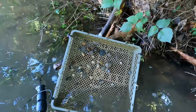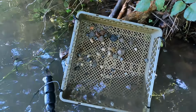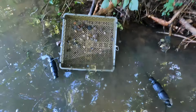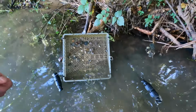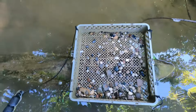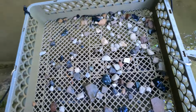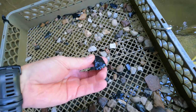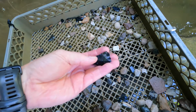Still looking for that first whole point and finding tons of flakes. And so far, no good points. We're just getting started. See what else I can find. Finally got a good point in here. You see, you're still seeing a lot of flakes. Big old chunk here. Looks like that's been worked around the edges.